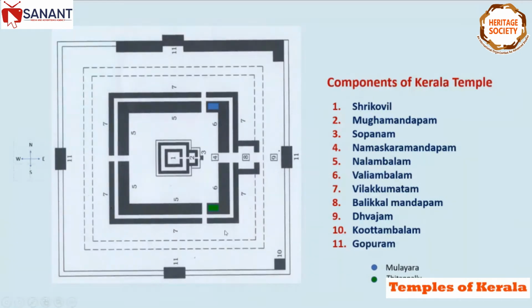Now let us see the layout of a typical Kerala temple and the main components of Kerala temples. Let us start from the central part. This is the Shrikovil. Some temples may have the Mukhamandapam, which is a mandapam attached to the Shrikovil. Then there is Sopanam, the flight of steps which leads to the Shrikovil. Namaskara Mandapam is seen in front of the Shrikovil. Then there will be a pillared hall, a structure which is called Nalambalam.